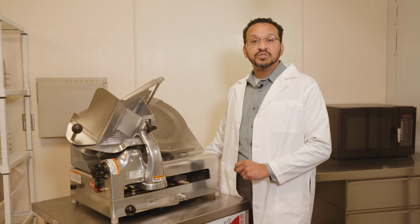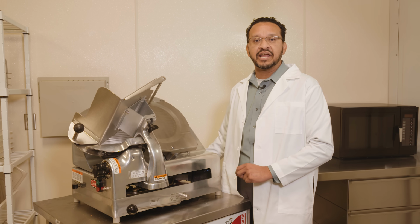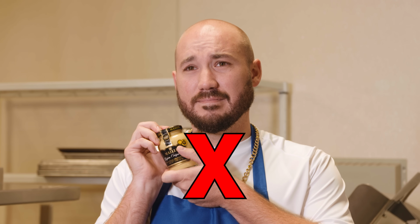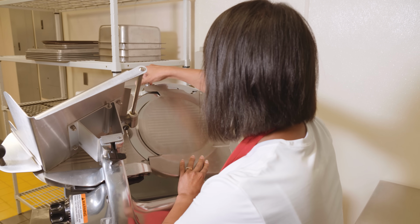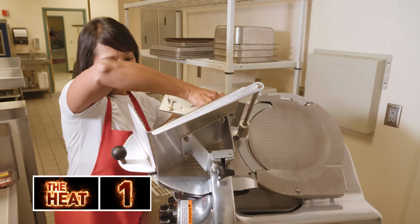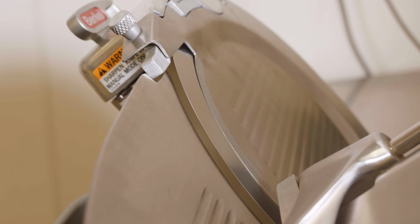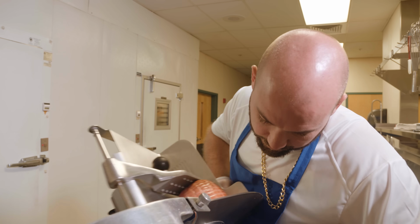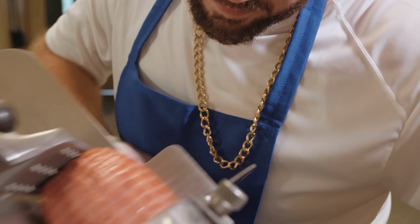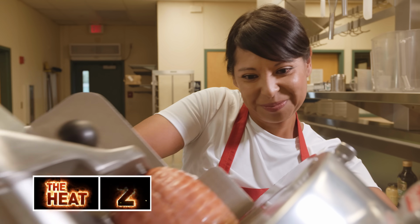First, some ground rules. You must be at least 18 to operate kitchen equipment like this, and no one should try it until they're properly trained. Okay, chefs, what's the most important thing to remember when you're making a ham sandwich? That's right. Before you start, make sure the blade guard is in place and working properly. Nice bling, Iceman. But that chain could easily get caught in the machine. Keep your hair and clothing safely away from any moving parts.